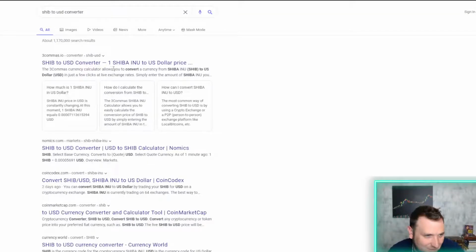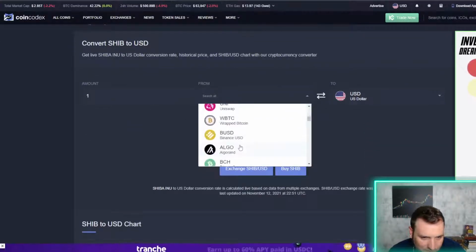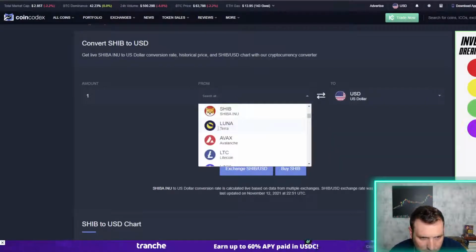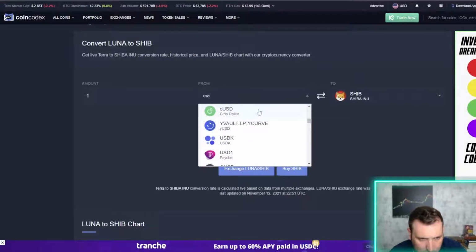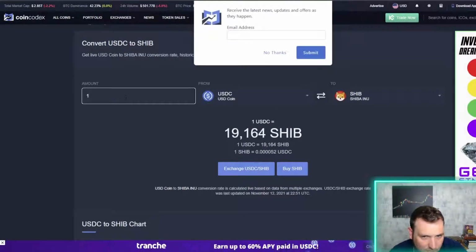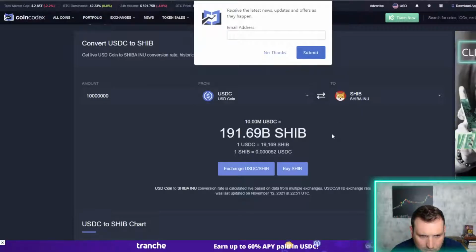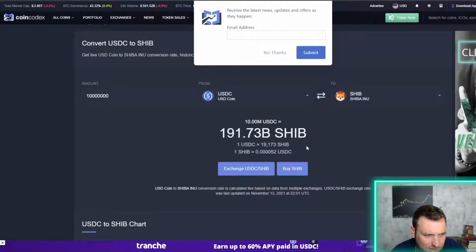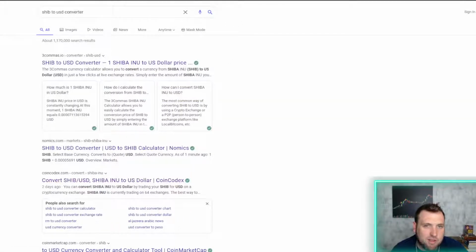We have an Ether one. Is this the one I've been using for Ether? No, that's all right. Well, this will work anyway. Let's just do USDC. And we're going to do 10 million. That's not right. How did that convert? Because if 1 USD is 20,000 SHIB, I don't know. You get the point. It'd be a lot. Y'all figure it out.